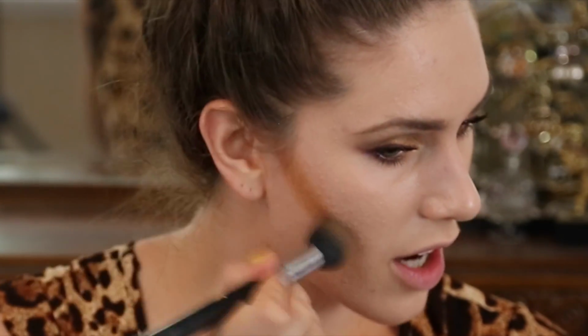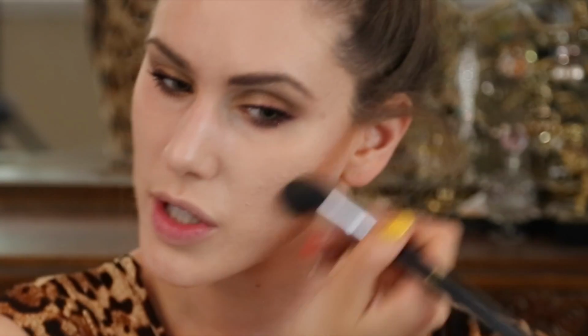This is a very warm color, and I'm just going to apply this to the contours of my cheeks. It's a little bit orangey, so it's perfect for that sun-kissed summer glow. So I'm going to apply it right here, and a lot of people say that I do my contour too harsh. That's personally how I like to do mine. You can do yours however you prefer though.